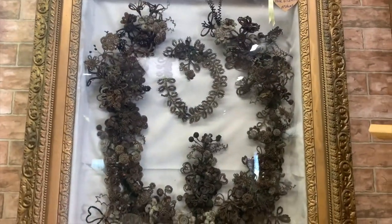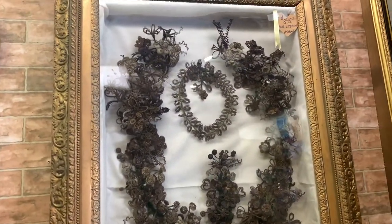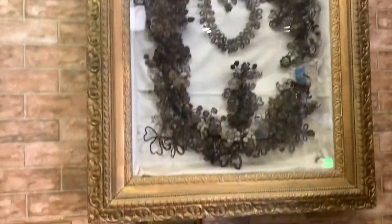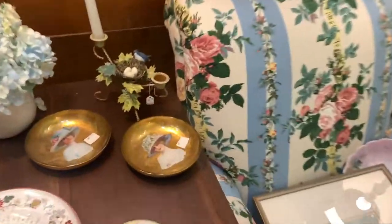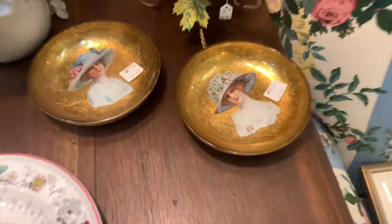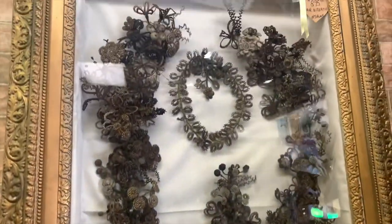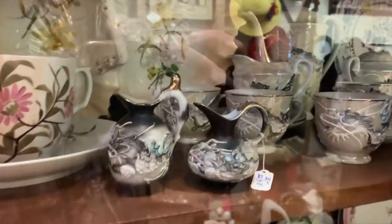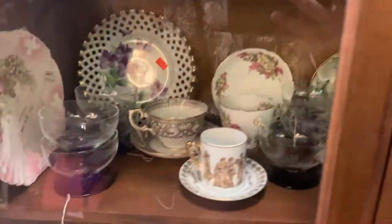Ooh. Hey, Allie, look at this. Wow. It's different. That is something. It's made of hair. Those are kind of vintage. Is that made of hair? It says hair. Right. Jeez. That's crazy. Very unique. Here's some dragonware porcelain. That's super cool. I like that teacup too.